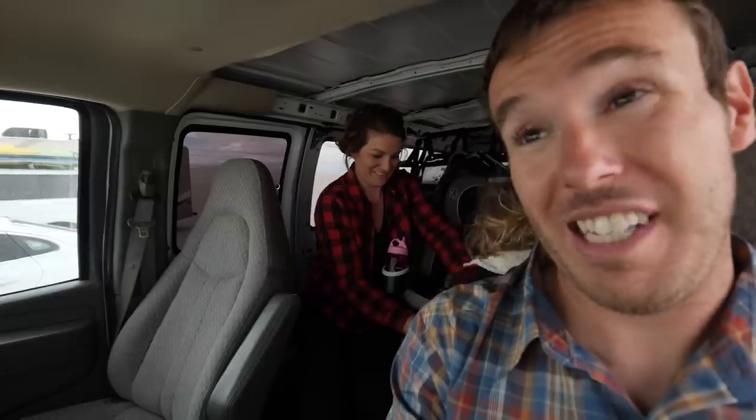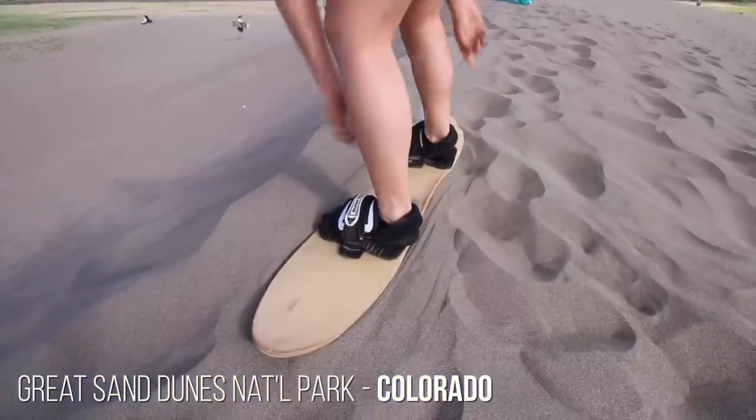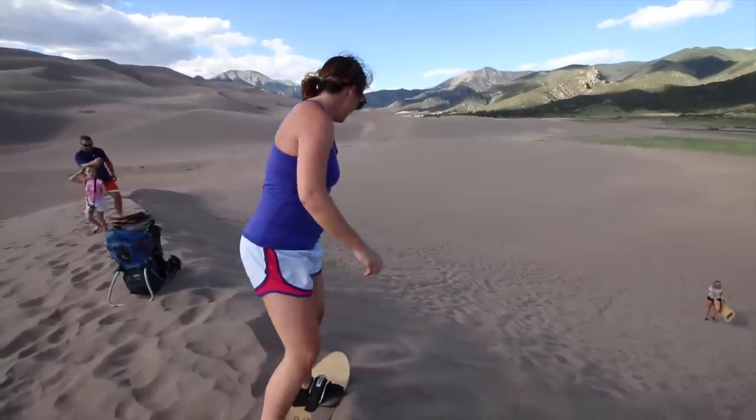It's a little windy. So I don't know if it's a sand dune thing or what. And apparently we didn't learn much from last time we went to Great Sand Dunes National Park. But it's windy again, so this might be the last time you hear our voice while we're here. It is crazy windy. Let's see some speed.